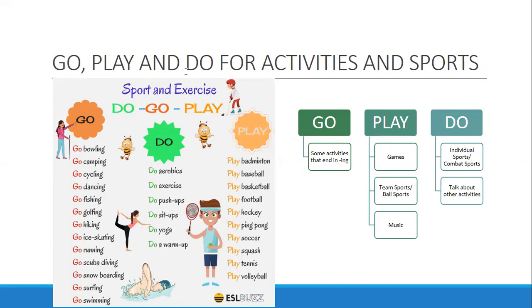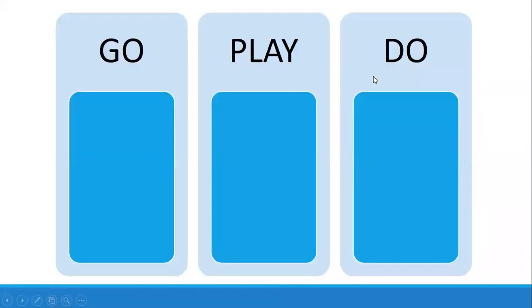Don't forget. So, as you are very, very good at this, and you paid a lot of attention, vi que prestaron mucha atención, entonces, me van a ayudar ustedes a darme ejemplos con los tres verbos. Go, play, and do. Come on. Some examples. Each one of you can give me an example with each verb.